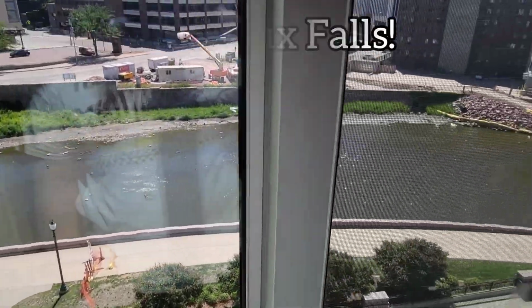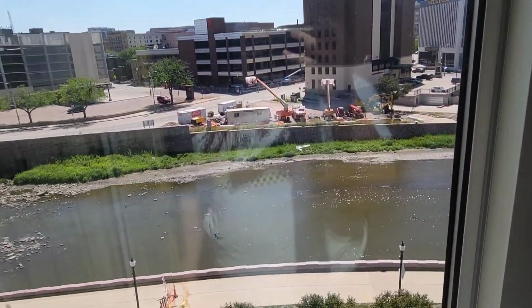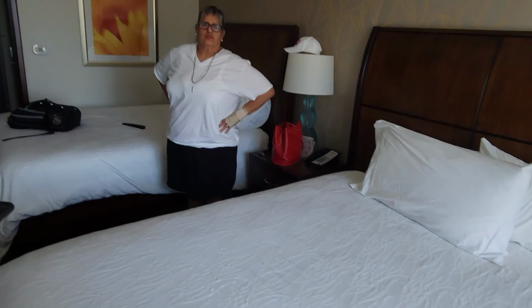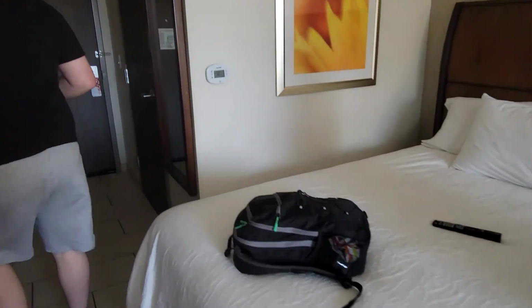The view isn't as bad as the last time because we have a river, but they're doing construction on the river and that building. So. Okay, move out of my way. Say hello, Memo. Hello, Memo. It's our tiny room tour.